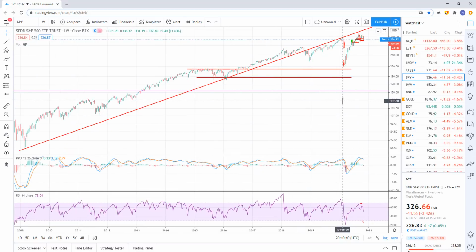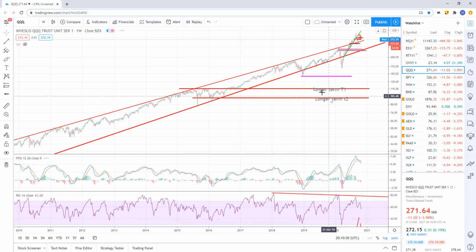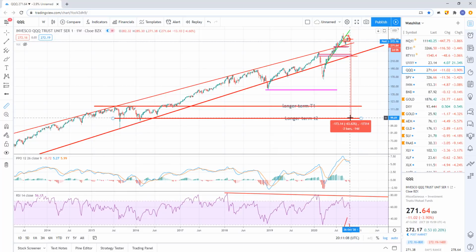And if that's true, I've got some longer term targets. I think we're probably going to head down to this 185.40 on the S&P 500, possibly going lower. And on Qs, my longer term targets are probably around this 117 and 99. That would be drops from where we're at now. Like in Qs, that would be a drop of about 63%, which is pretty much on par for a solid bear market, right around there, especially in tech.